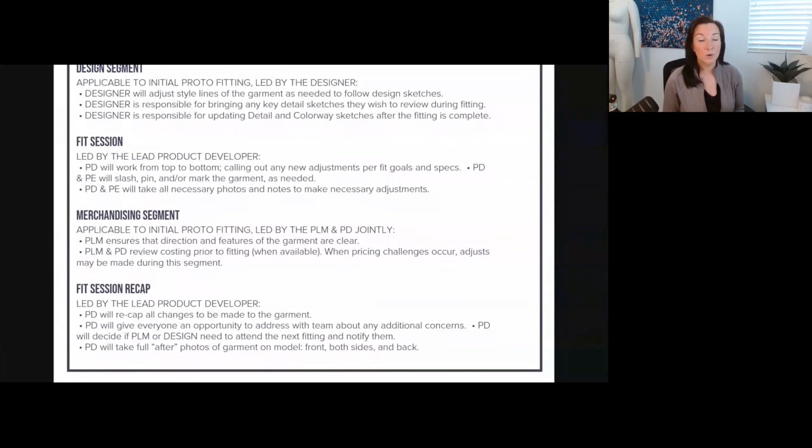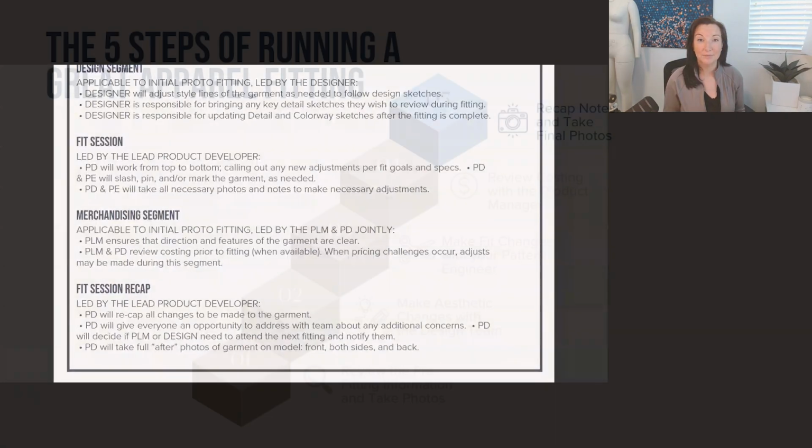We're also going to talk through costing at this time. Have they gotten a cost quote from the factory? And are they able to tell you whether or not it's too high or too low based on the targets that they set? If a cost is coming in too high, this is the time of the fitting to start discussing what needs to come off of the garment or what needs to change so that we can meet costing better.